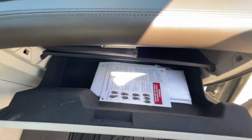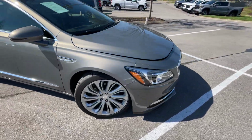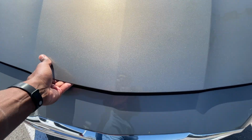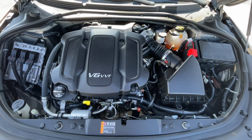Glove compartment there. Owner's manuals and such are still in this one. And then as we come around to the front end, there's that 3.6 liter naturally aspirated V6.